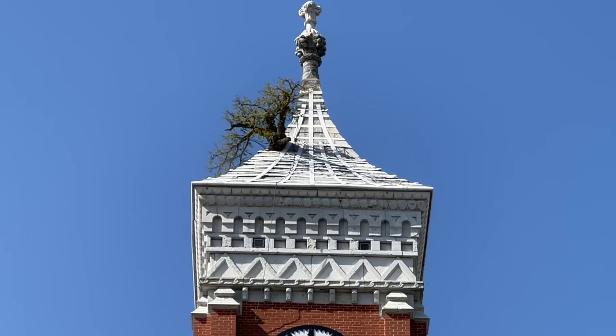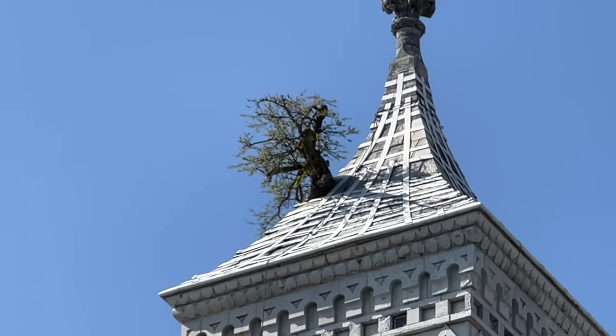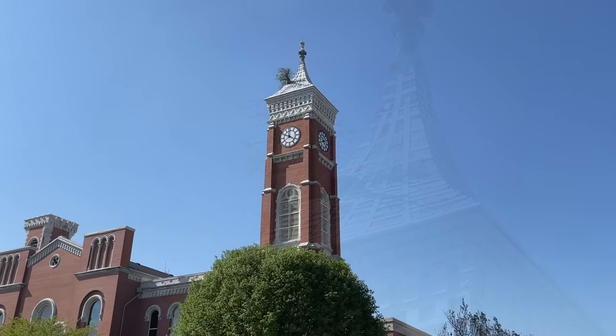Over time, a total of 4 trees were growing up there. In case you were wondering, Purdue University identified it as a mulberry tree. If you have a very tall ladder, you're welcome to prove them wrong.